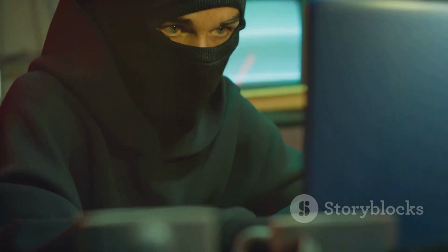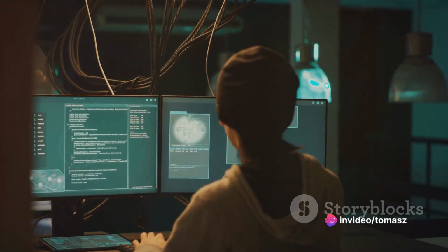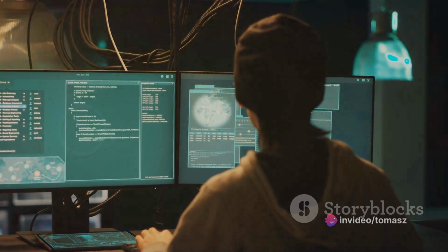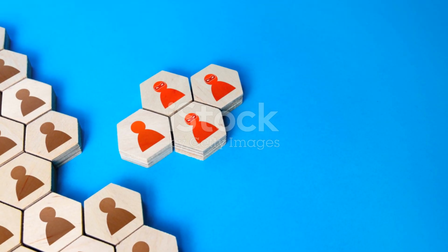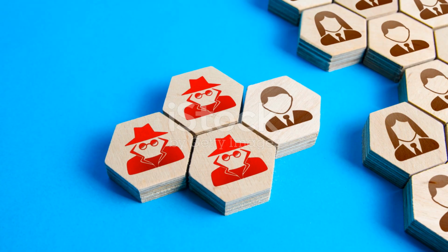This is where a hacker tries to identify weaknesses in a system that they can exploit. This could be anything from outdated software that hasn't been patched to weak passwords that are easy to guess. By identifying these vulnerabilities, a hacker gains a clearer understanding of where a system's defenses are weakest.